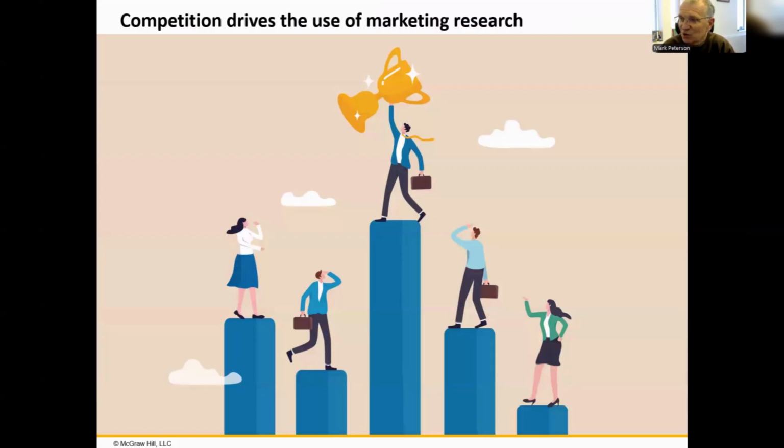So you might ask, why do people use marketing research? Well, the number one reason is that it's about competition. So business people want to gain an advantage, don't want to waste time, money, and effort. And so marketing research will help them be better and more effective in the marketplace. And so competition drives that. So it's not that they want to do it just to be doing research. They really have a purpose in it.